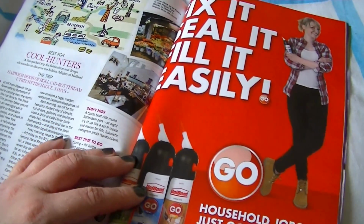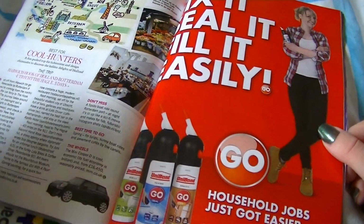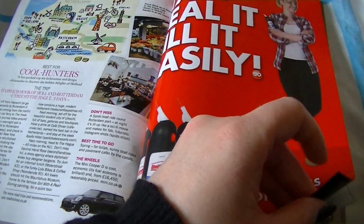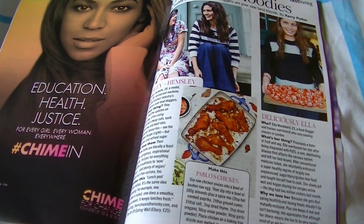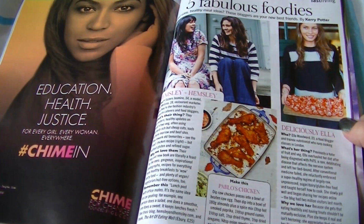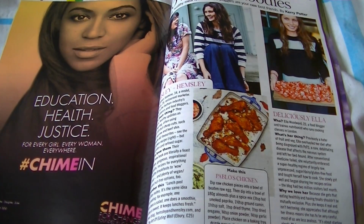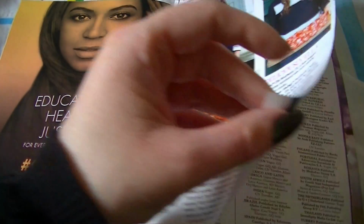Unibond. Now I can see that there's going to be a big feminist thing here about how it's a woman advertising a DIY product, which is great, but do we really need an advert for Unibond in this magazine? There'll be an argument that it's for empowerment and things like that, but I don't need a fashion magazine, a magazine which essentially degrades women for not looking like that or that, to then tell me that I can go and put up a shelf and fix a hole with a Unibond product. I don't need somebody to say that I should look like this, but on the bright side I can put up a shelf if I don't. It's a bit peculiar. They're a bit contradictory.